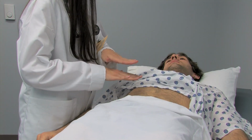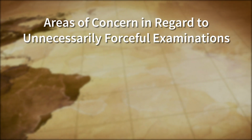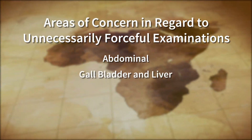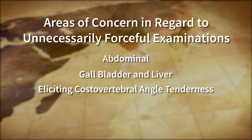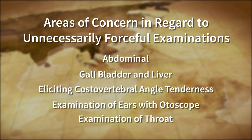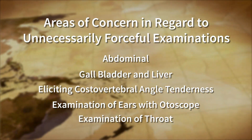Areas of special concern in regard to unnecessarily forceful examinations include abdominal examination, examination of the gallbladder and liver, eliciting CVA (costovertebral angle) tenderness, and examination of the ears with the otoscope and the throat with the tongue depressor. These exam maneuvers are permitted, but do not be unnecessarily forceful in performing them.